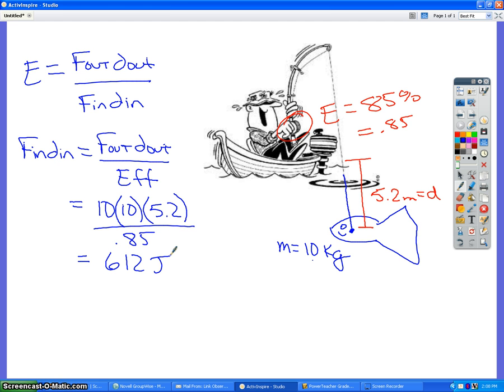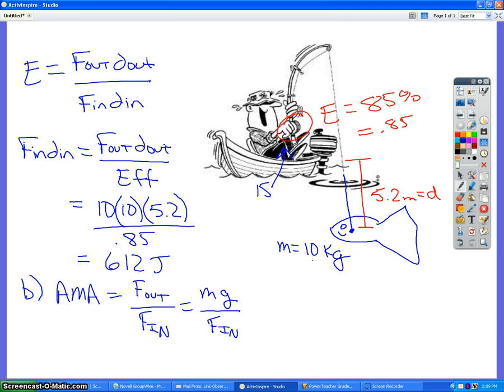So that's part A. For part B, they want us to find the actual mechanical advantage. The force out is 100 newtons, and the force in would be 15. The force out is really just the mass of the fish times gravity, and that's divided by the force in, and they tell us that the force in is 15, and that comes from the fishing pole itself. So let's plug everything in. We're going to have 100 on the top. We're going to have on the bottom 15, and when you divide the two, you end up with an actual mechanical advantage of 6.7.